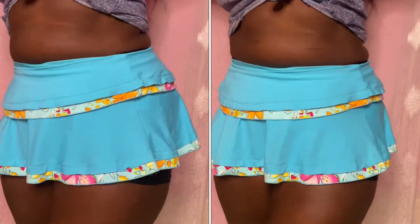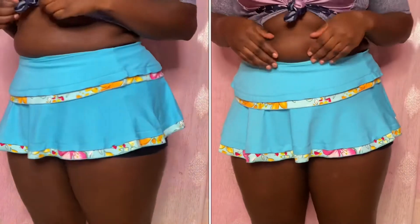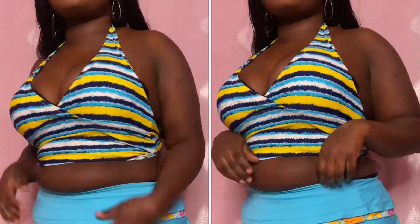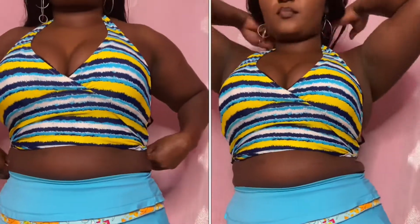And next we have this one. This cascade, I got it at 50 bob. Yes, also got it as a swimwear. And this one too at 50 bob. It's a bit longer, so I just kind of cropped it, and it just looks so cute. Like super, super, super cute. Yes, I just love how it's shaping my boobs.